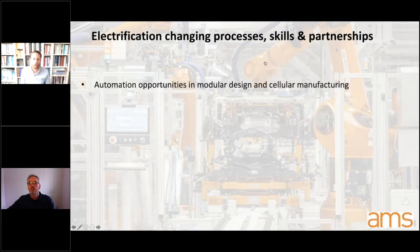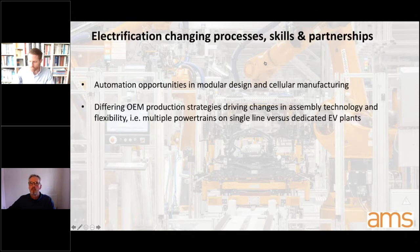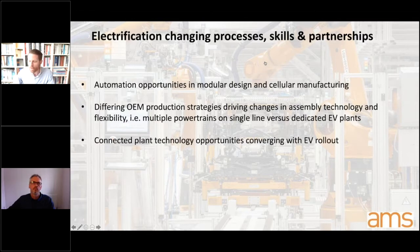Yeah, and I think also a couple of other areas that we're going to pick up with some of our panelists. Clearly, the modular design of electric vehicles and production processes is having some impacts from automation, and we're hearing a lot more about the potential around cellular manufacturing as well. One of the key things driving differences in production strategies, tooling, and flexibility is the different approaches that OEMs are taking, whether they're building different powertrains on the same line or factory or having dedicated plants. And today we'll get some reflections and insights from both sides of that.